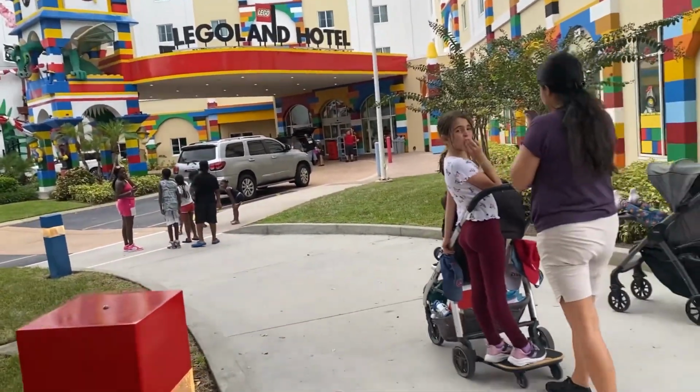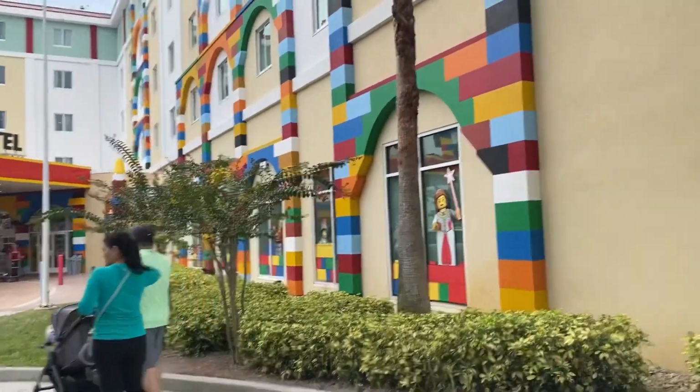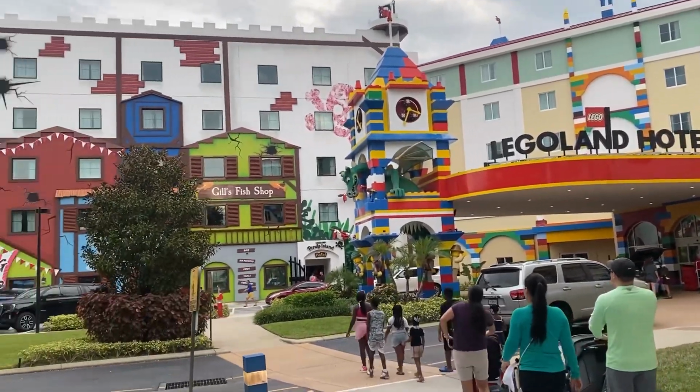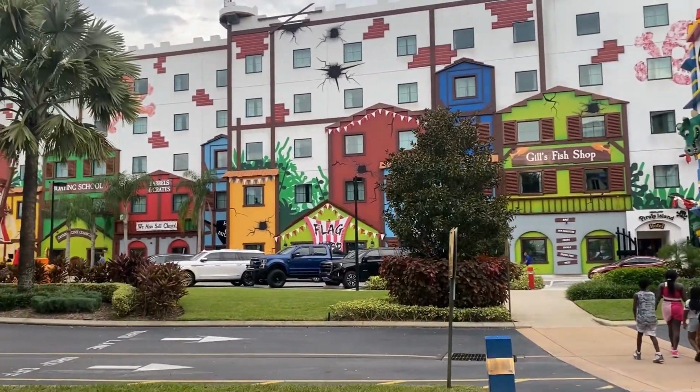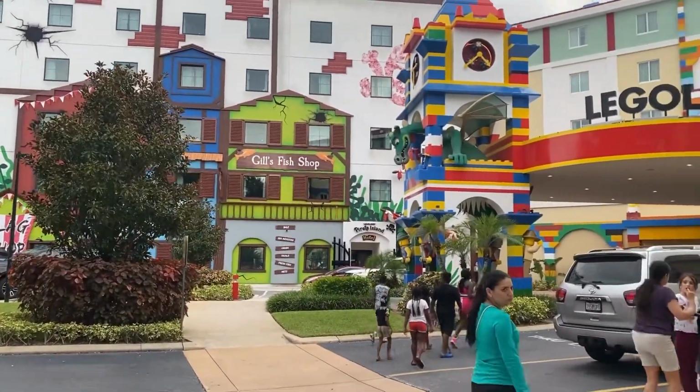So this past weekend we went to Legoland to celebrate my niece's 10th birthday. Make sure you guys go check out all of our Legoland vlog videos that we did do. We have been to Legoland before, but we've never stayed at the Legoland Hotel. So this is how the hotel looks on the outside. It is really, really nice.